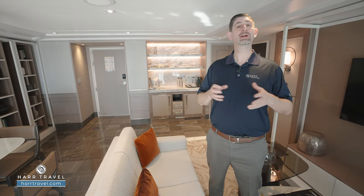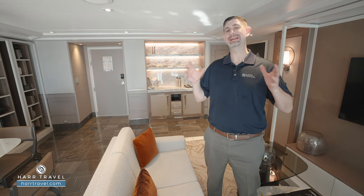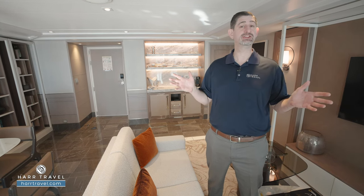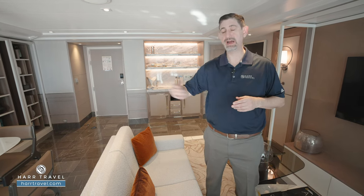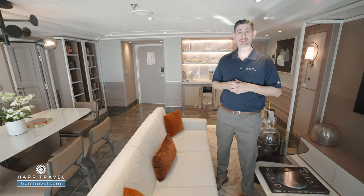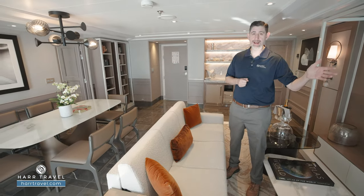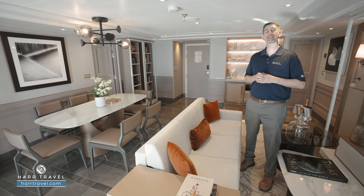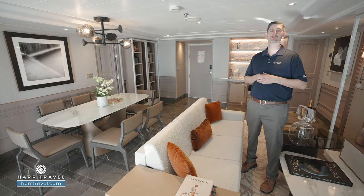Now, in addition to all of that, once you arrive here on the ship, you're gonna have priority access because you're in this suite. You'll have guaranteed specialty restaurant reservations each and every single night, or of course, you can dine right here in your suite as well. You're gonna find that your butler's there for you every step of the way, whether it's to draw a bubble bath, pack and unpack, take care of all of your reservations, or just about any requests that you have to take the experience to another level.